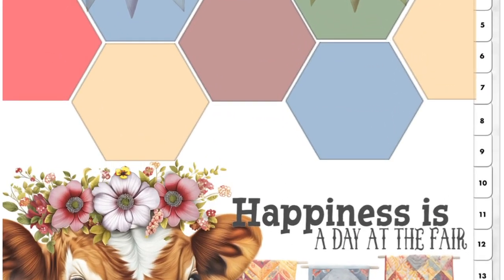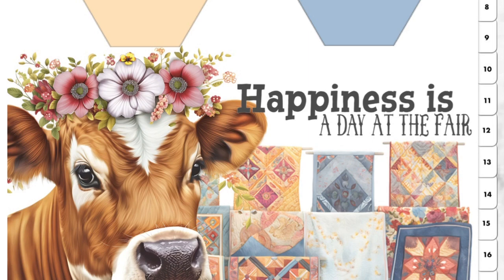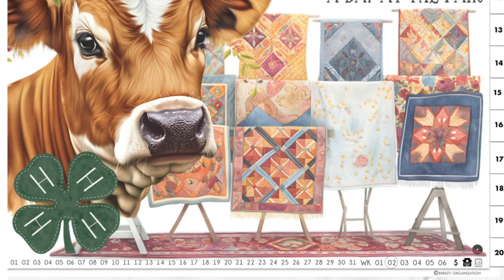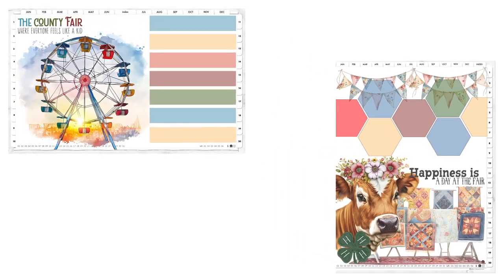Again, I drew out the shape in Zoom Notes, and then just used the palette to create the colors blending. And here I've used the cow, the 4-H, and the quilts all together. So it's a little busier, but oh, and the bunting as well. But it's still just loads and loads of fun and just a few elements to make a darling page. And so, as you can see, it's really, really cute.